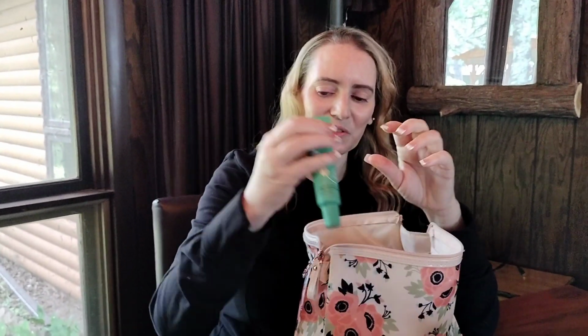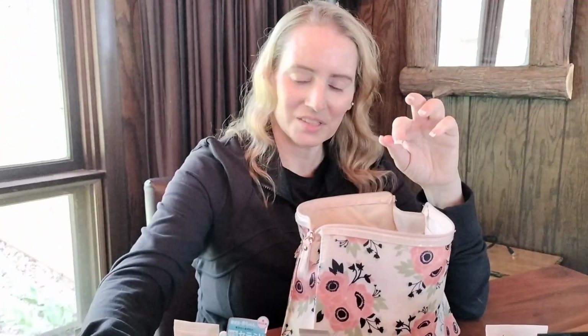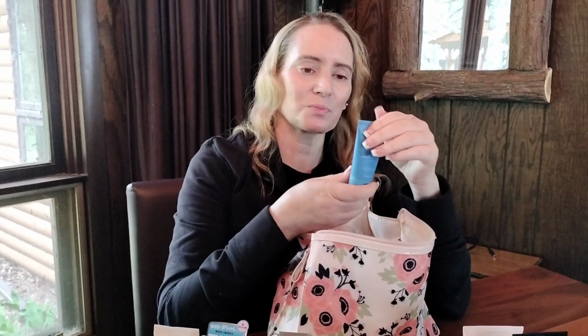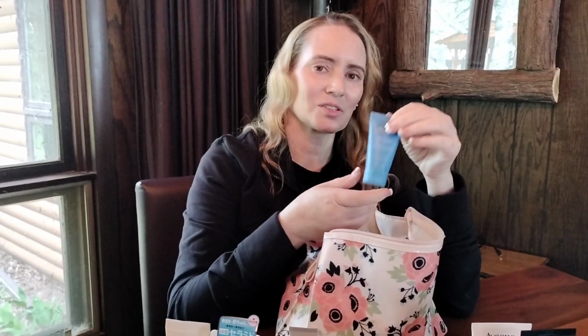Okay, what is this? Peach Slices Redness Relief Azelaic Acid Serum. This stuff's really nice. Sadly, you know what's crazy? I really haven't used most of these. Skin Fix Hand Repair Cream, little sample tube. Sample tube that expired like a year ago. So I'm going to have to finish that one up.